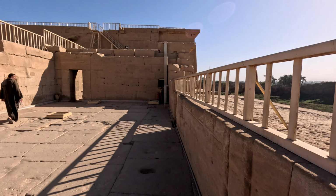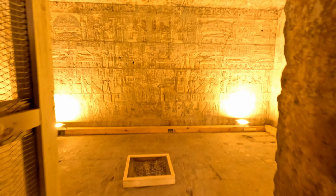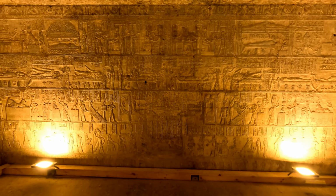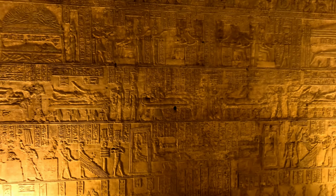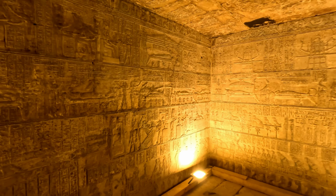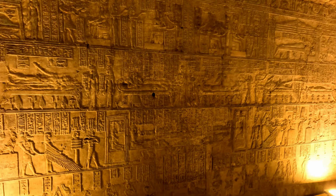Sure he's going to want some reimbursement at some stage. Not too sure what it is, but this is very similar to the other one we're in. The hieroglyphs are just millions of them.